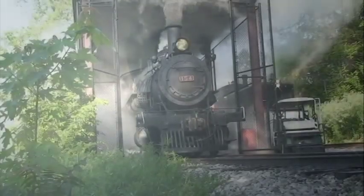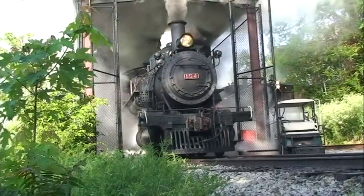Our visit over Mother's Day weekend caught the first public trips of the year, along with an unscheduled Friday shakedown that we just happened to stumble upon. Sit back and enjoy one of the oldest operating standard gauge locomotives in the U.S.